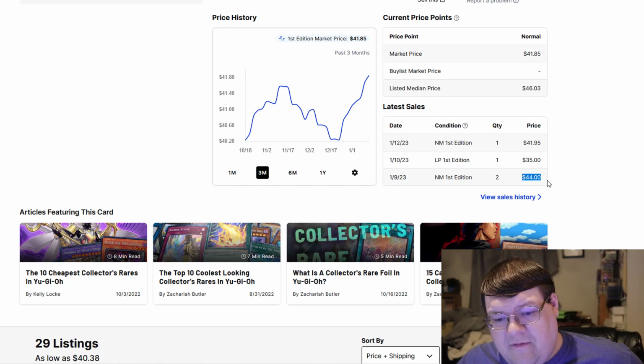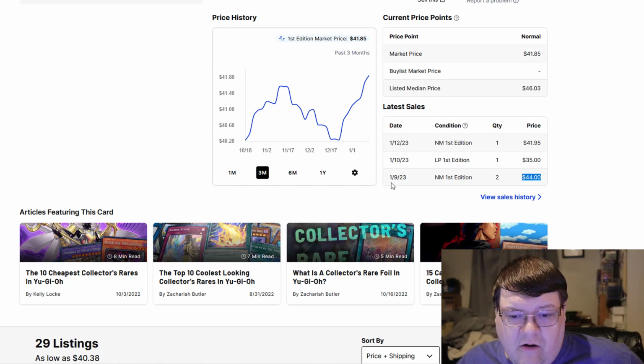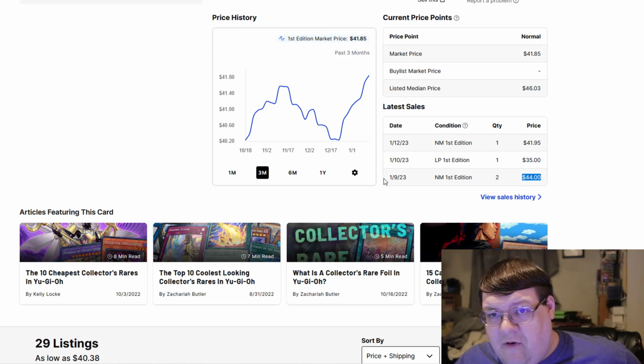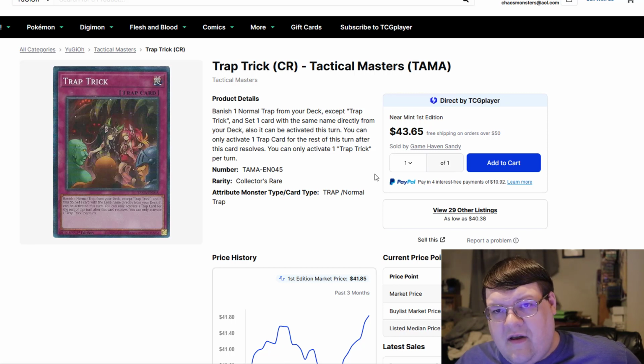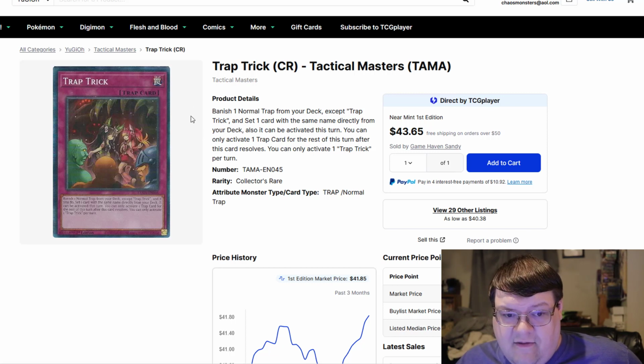They picked up one for $35 and another for $44 here over the last couple days. It's not a lot of movement, but people are taking a look at the collector's rare version of this card and they're going, like, this seems like now is a good time to pick these up. And I do agree. I think this is a very opportune time to pick up Trap Tricks and make sure that you have them.